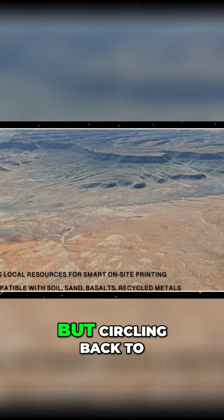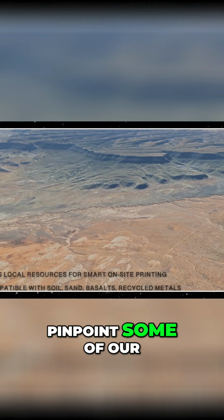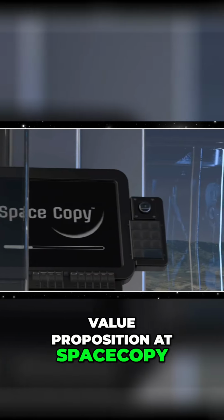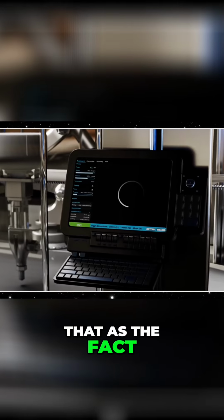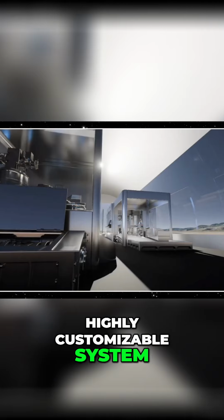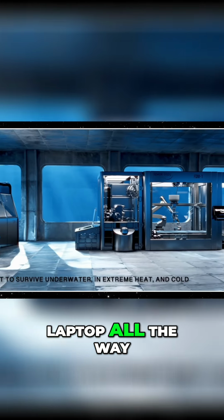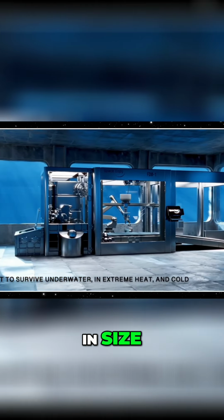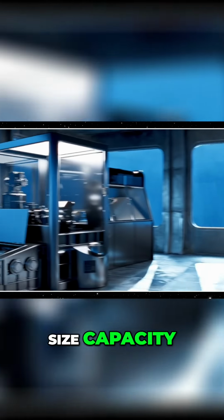But circling back to that thought a little bit further, if I was to pinpoint some of our value proposition at SpaceCopy, I would primarily delineate that as the fact that we have a super modular, highly customizable system. You can get it in a desktop format, so about the size of your laptop, all the way up to something that prints a cubic meter in size. So they vary greatly in their modularity and their size capacity.